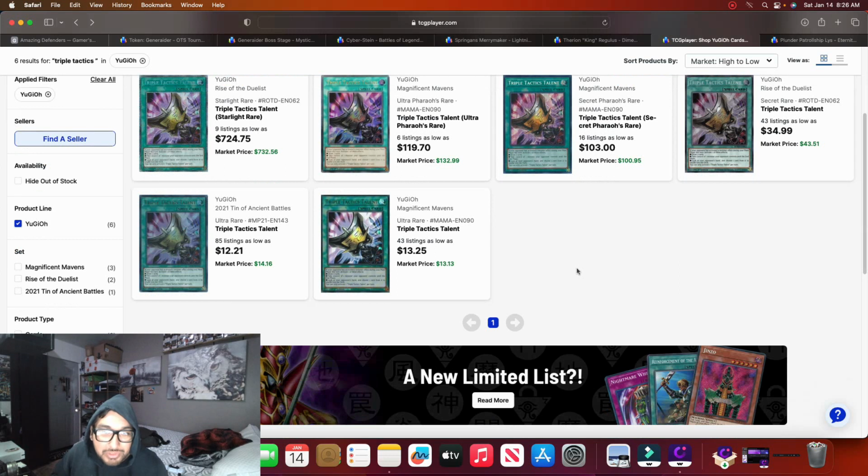But if you're a budget player like me, I definitely would still recommend getting your playsets of the Triple Tactics Talent, because it's a staple that always keeps coming in and out of formats. And I definitely think these could hit like that $20 price point.